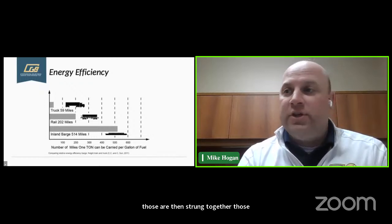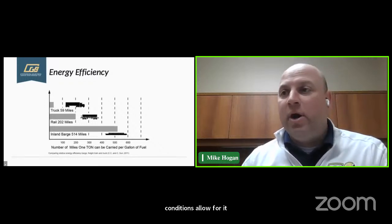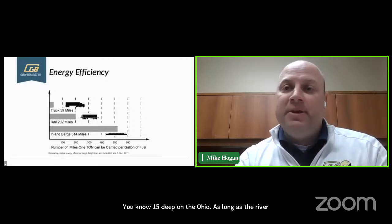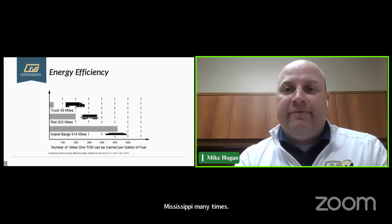You'll go 40 once you hit the Mississippi many times. And that's just one boat pushing that tonnage of grain. So it does become very efficient, even though it may not be the most up-to-date technology, so to speak. It is very, very efficient.